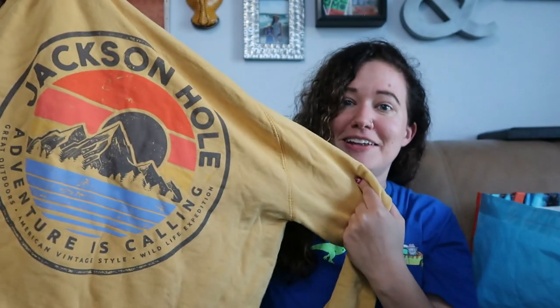Yellow, especially this mustardy color, isn't really my color, but I'm happy to pick this up, and I believe it was $5 minus the 20%, so score for me. Apologies if the lighting's changed. It's like 5-ish PM right now, so the sun's starting to set on this side of my house.